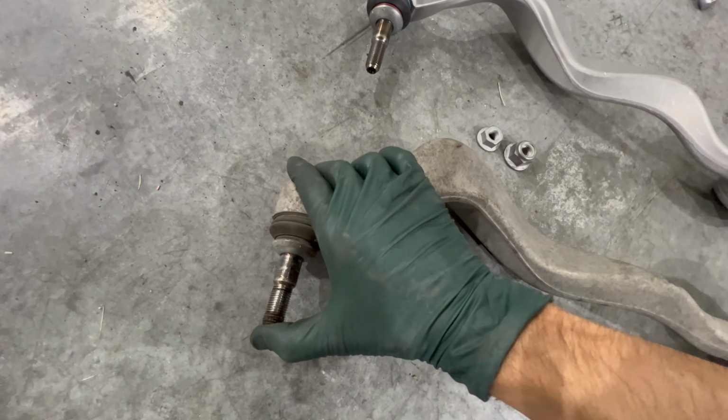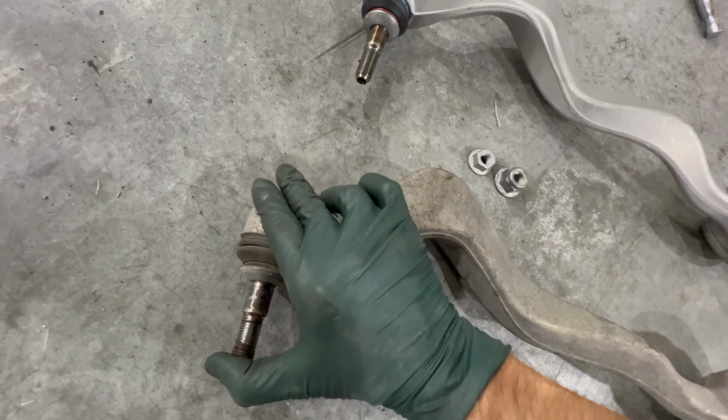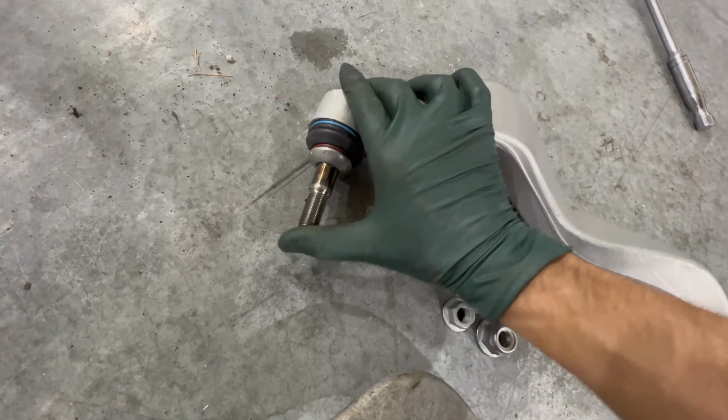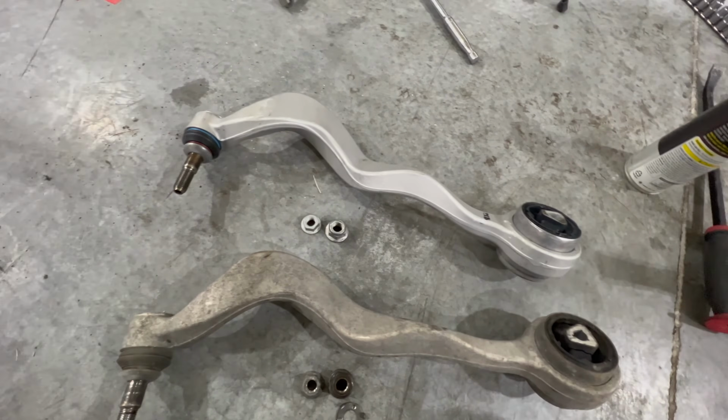Let's have a look at the ball joint. So yeah, I can move it. Still feels good though, it's not gritty. This one, I cannot move at all. So this is going to tighten it up amazingly well.